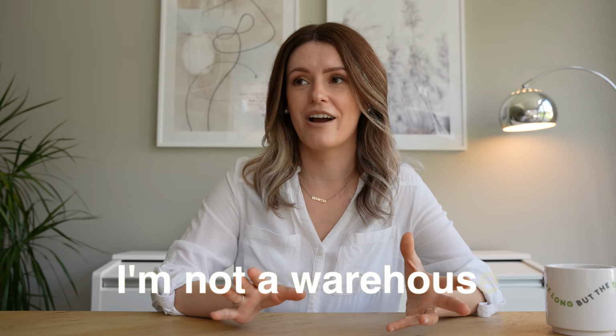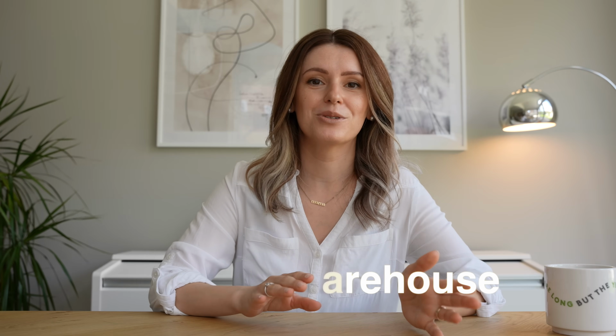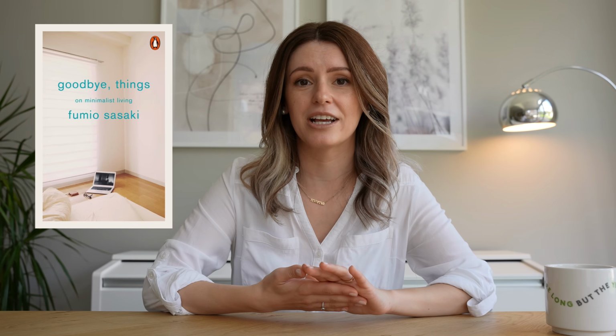I'm not a warehouse. This is a rule that I have been using for a while now, and I think I first read this in the book Goodbye, Things by Fumio Sasaki, where he mentions that we don't need to have a full warehouse in our homes of back stash of products over products and lots of duplicates and things that we're going to use down the line. That's why we have shops. That's why we have all of these stores that have their own warehouse, their own people handling all of that stock. I don't need to have all of that in my home.